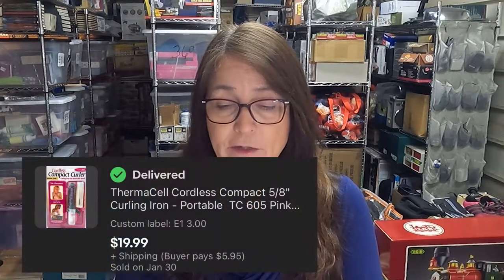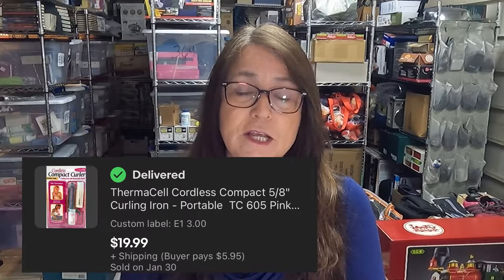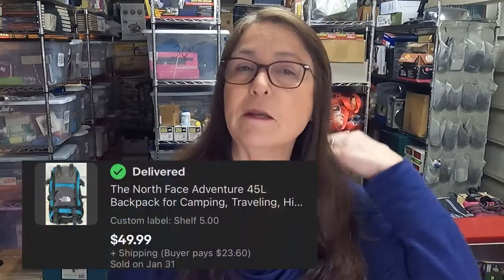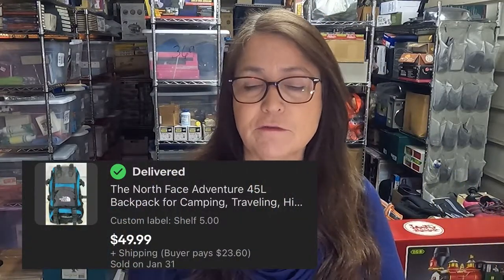Next is this vintage cordless curling iron that I picked up for $3 and it sold for $20. Next is this North Face backpack. It's a 45 liter and I only had this listed for probably a week or two and it sold for $50 and I picked it up for $5 just a few weeks ago at an estate sale.